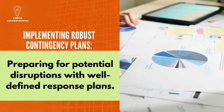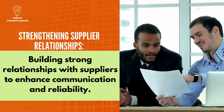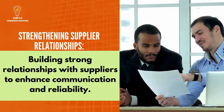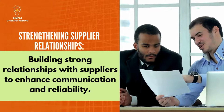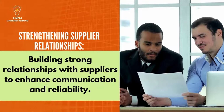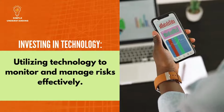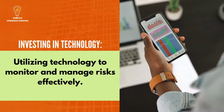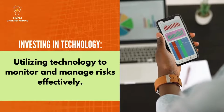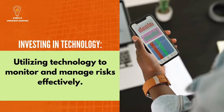D. Strengthening supplier relationships. Role: building strong relationships with suppliers to enhance communication and reliability. Example: collaborating closely with suppliers to improve supply chain transparency and react quickly to potential disruptions. E. Investing in technology. Role: utilizing technology to monitor and manage risks effectively. Example: implementing supply chain management software that provides real-time data and predictive analytics to identify and mitigate risks proactively.